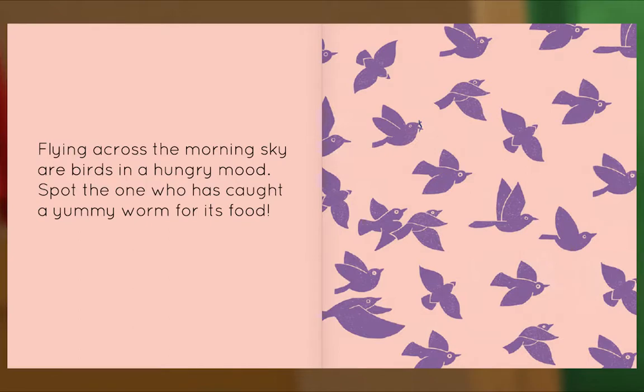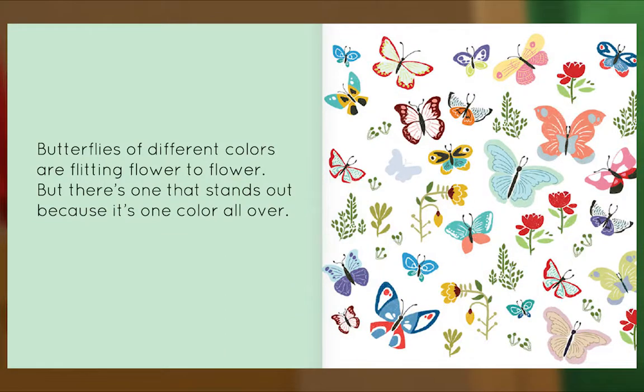Flying across the morning sky are birds in a hungry mood. Spot the one who has caught a yummy worm for its food. Where's the bird with a worm? Oh, there it is! Butterflies of different colors are flitting flower to flower, but there's one that stands out because it's one color all over. Let's see, where's a butterfly that's all one color? There it is!